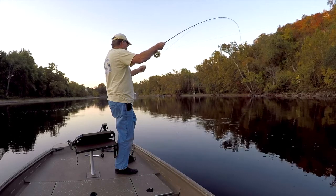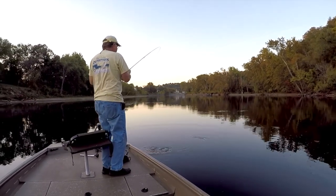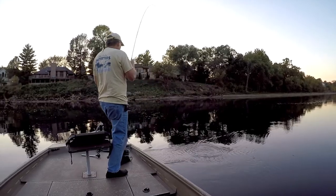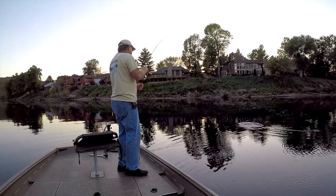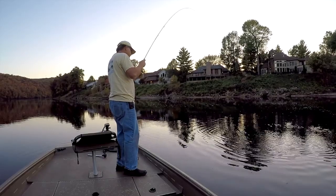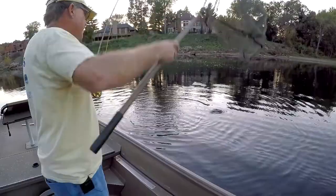All right. He ate it. It's a pretty good fish. I think the action in the lake's been really good today. I think it's real good right now because the fish are real active. Did not take any readings today though. He is net worthy.